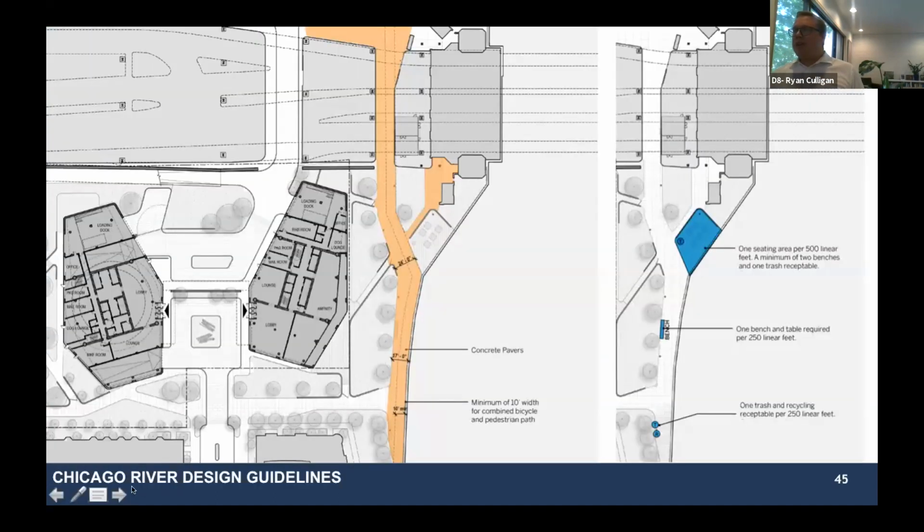For the widths of our pedestrian path leading to DuSable Park, the minimum recommendation of the Riverwalk is about 10 feet. We're about doubling that for most of the run. We've straightened it out, so that at the western edge upon arrival into what will be the new development, you can literally see all the way to DuSable Park. And we're providing the required seating and trash areas as recommended by the design guidelines.